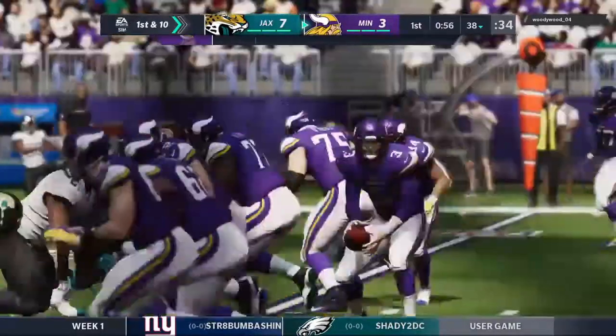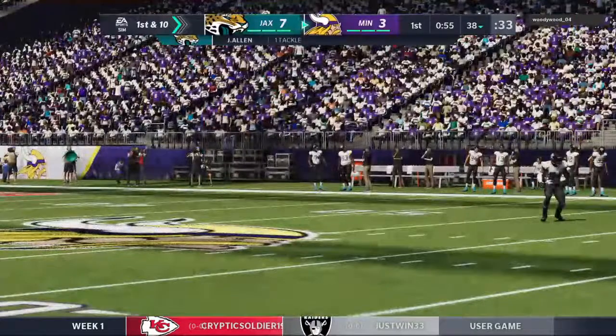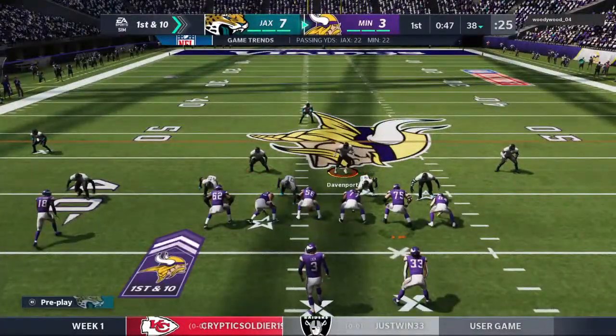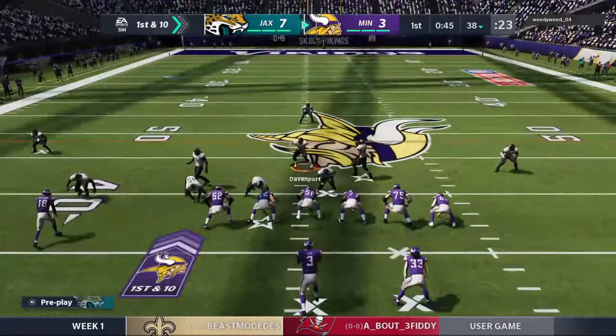13 yards, picking up the first. Well, they came into this game saying it was important that they set the tone and show that they can run the football. And I believe that they've done that here in the first quarter.